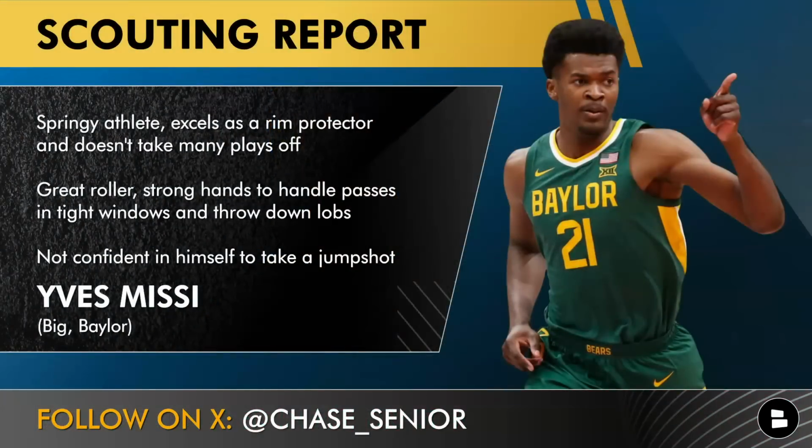He did participate in a pre-draft workout with Philadelphia. And so you have the Sixers showing interest in McCain. You have them getting their eyes on Missi in the pre-draft process. Our scouting report from him: very springy athlete, excels as a rim protector, doesn't really take many plays off. He's very active, has really good energy. He's a great roller, strong hands to handle passes in tight windows and throw down some lobs. Not confident in himself to take a jump shot, but hopefully he can add that element to his game.